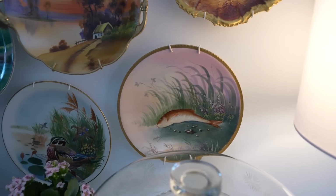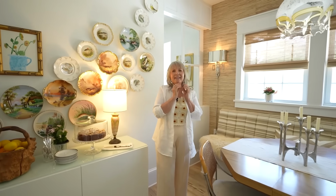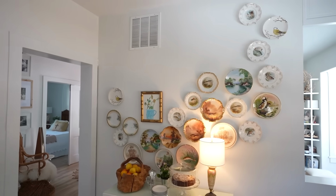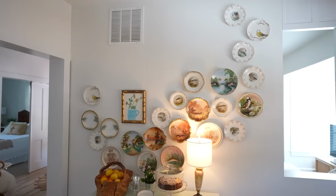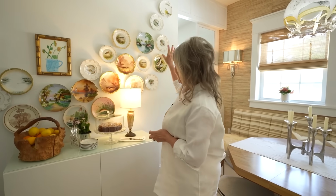But I love how it looks, and I love the movement of it. Because the house is old, and it needs that little bit of modern edge to it, I think, to make it come alive. I didn't want to just do it all traditional, and I have to have that little bit of an edge to it. And I love the movement of it.